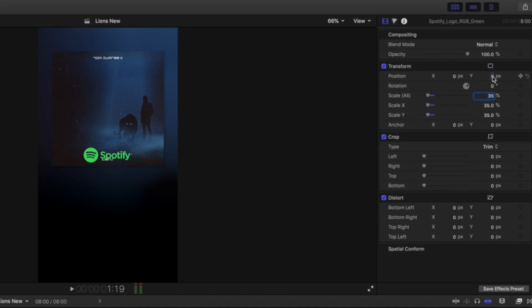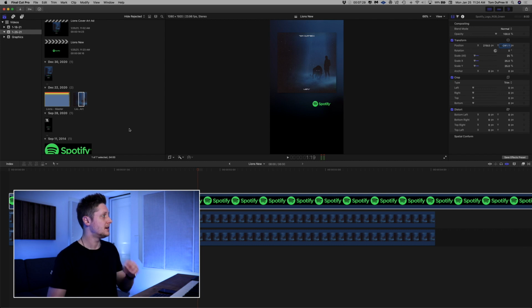One of the things that I have found to be counterintuitive about stories ads is everybody wants things to be super big. But you have to remember that everybody's phone is able to be really clear and crisp, high definition text. So you can actually make things smaller than you might otherwise think, and people will be able to read them and get the gist. So now we've got our Spotify logo, and the next thing we want to add is a title.